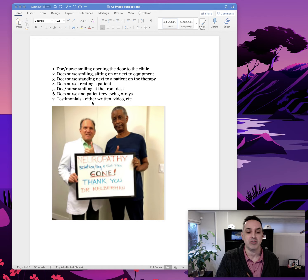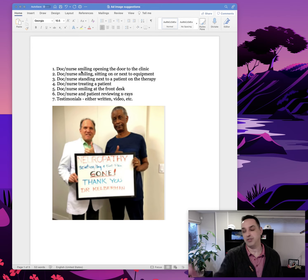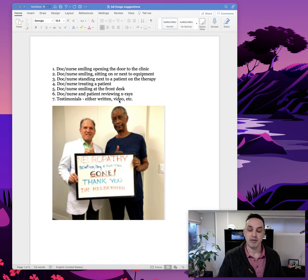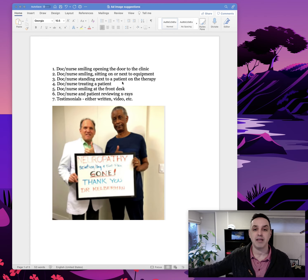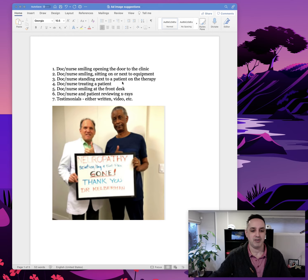So here's some suggestions. Doctor or nurse, I say nurse because some clinics are integrated, right? So you're not always doing the treatment, your nurse may be. So doctor, nurse, smiling, open the door of the clinic. Hey, welcome. You're sitting on or next to the equipment. Here's my laser, here's my decompression table, here's my soft wave. Doctor and nurse standing next to a patient on the therapy, right? And everyone's smiling. The more you can smile, the better, right? People are attracted to smiling, just like these guys. Treating a patient, smiling at the front desk, you and your staff.